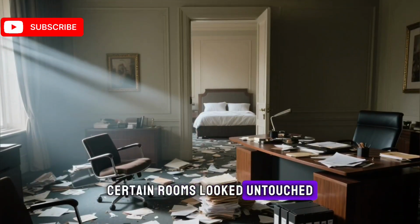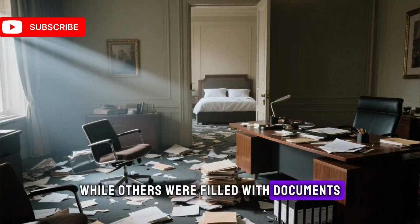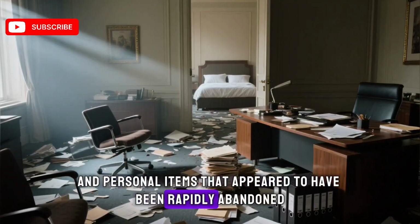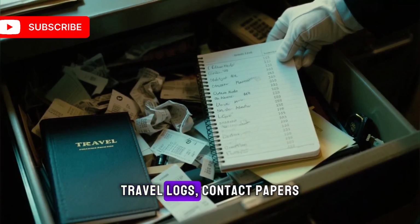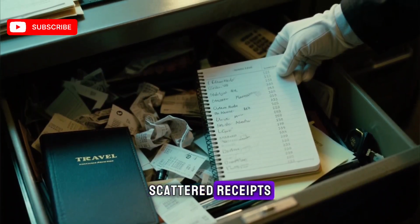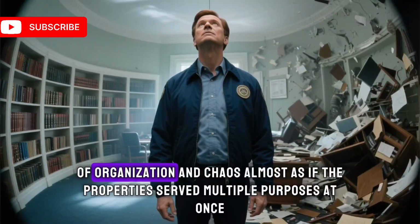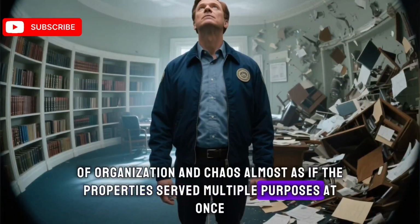The interior design also became a point of interest. Certain rooms looked untouched, almost like staged spaces, while others were filled with documents, electronics, and personal items that appeared to have been rapidly abandoned. Drawers contained mixed items, travel logs, contact papers, scattered receipts. Investigators described the scene as a combination of organization and chaos, almost as if the properties served multiple purposes at once.